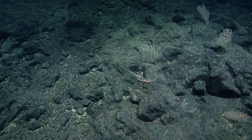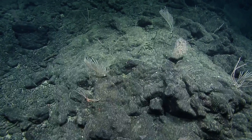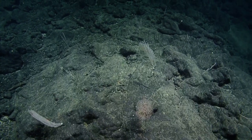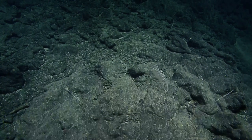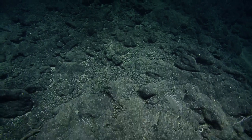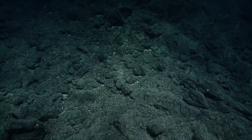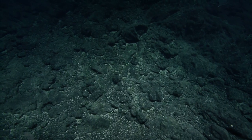Cool. We're a little over halfway through this watch of the Uaea Hiki Ke Kualanoa Kai expedition. It's our first dive of the expedition, and it's going to last about 24-ish hours, maybe a little less, maybe a little more. Right now we are climbing up the slope of unnamed Seamount C, which is near the Shautaka Seamount, just outside of the Papahanaumokuakea Marine National Monument.